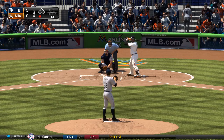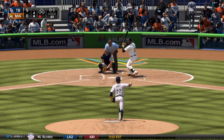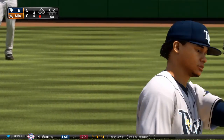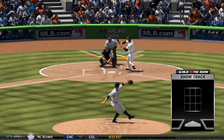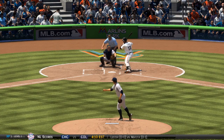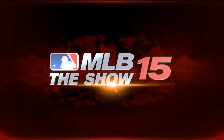Here it comes. In there, and he's ahead 0-2 now. And they may have found a location that they like right here. Two different pitches, both taken on the inside corner, and now they can go just about anywhere they want.